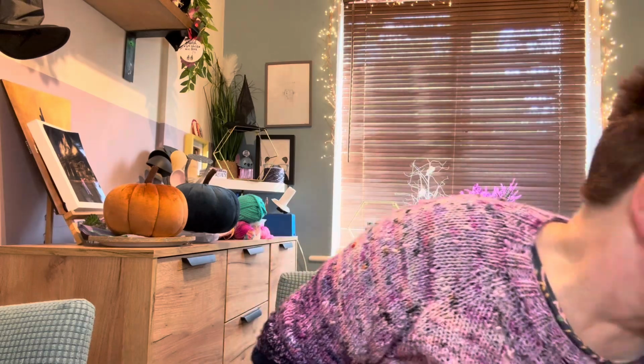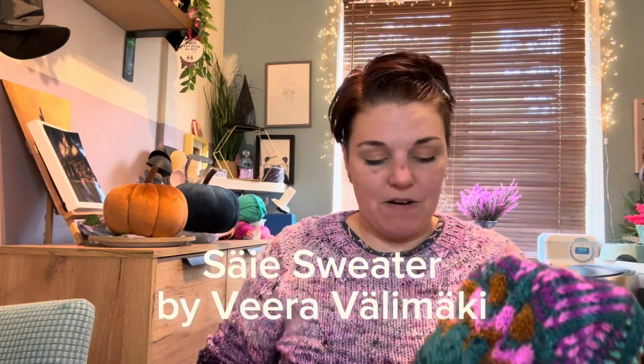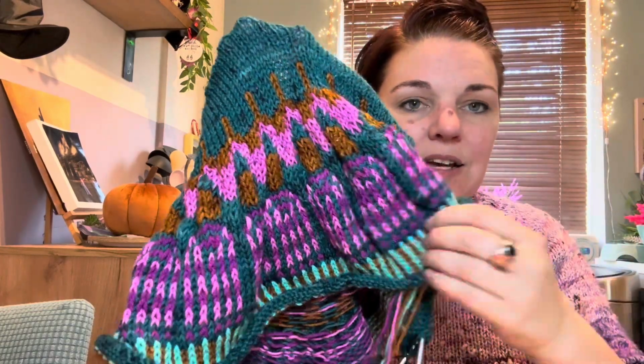But I did take something else and I've made good progress. I think I showed you this last time. We still don't know how to pronounce it. So this is the Säie sweater by Vera Valimäki. I'm about to split for the sleeves. I think I was somewhere up here last time.